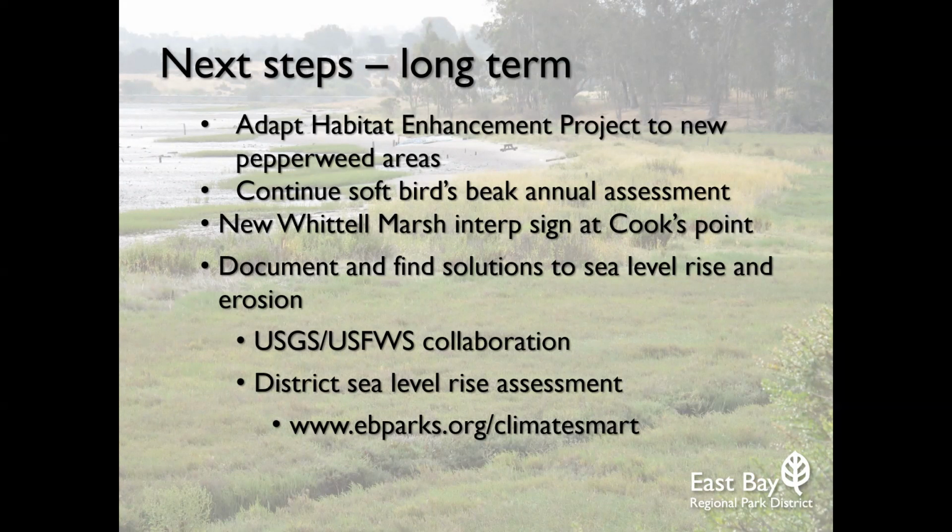because of the increased traffic, we had a big increase in visitors throughout the park district, and it showed up in Point Pinole, where I started to notice there were more social trails in the soft bird's beak section of Muzzi Marsh. And this is probably increasing the erosion problem there. So I'm working with the park and some interpretation folks to create a new Muzzi Marsh interpretive sign at Cook's Point, which is the beginning of Muzzi Marsh, to basically explain how amazing this marsh is and why people need to stay off the pickleweed and stay out of the marsh.